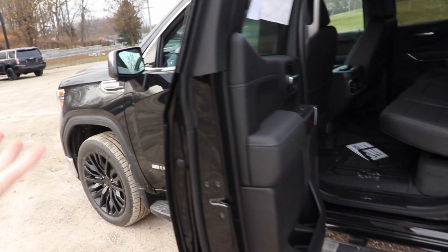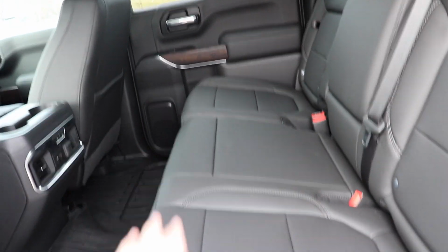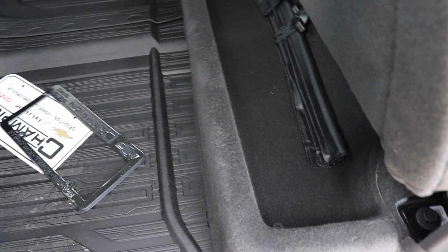It's probably around 70 to 85 degrees it opens at, which means if you have to load big items or small kids in car seats in here, you can easily do that.